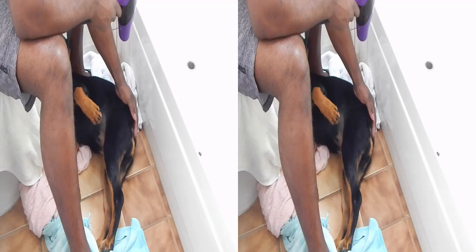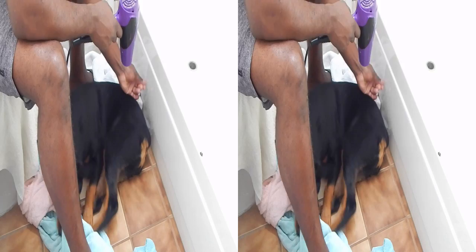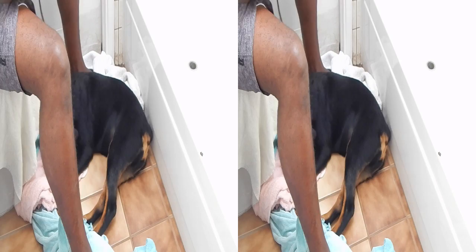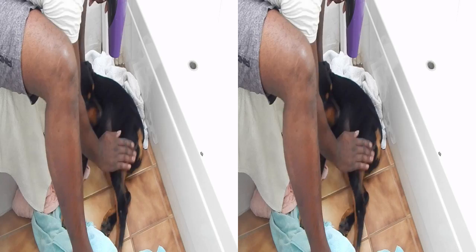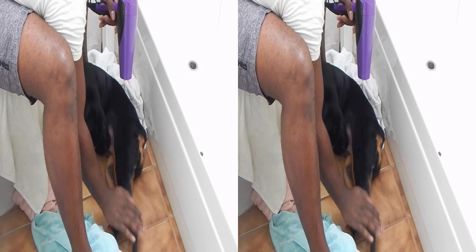That's why I said you can be a little rough sometimes. But you see there's no hair coming off. So all of that is left there. That's why it's good to blow dry and not to leave them wet, because you also get all of that dead hair off, and drying it off. All the new hair is up, but it's not falling off. So you get it done pretty well.